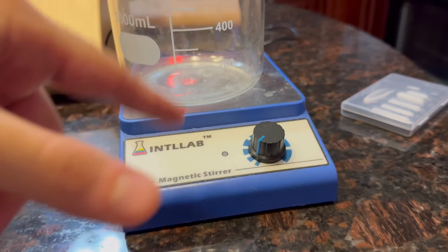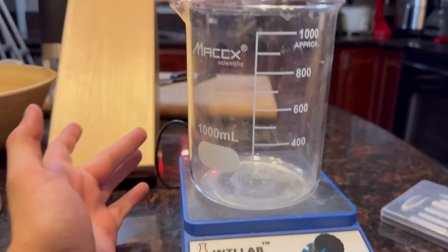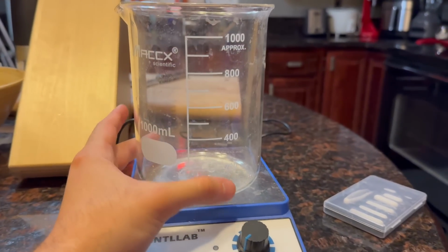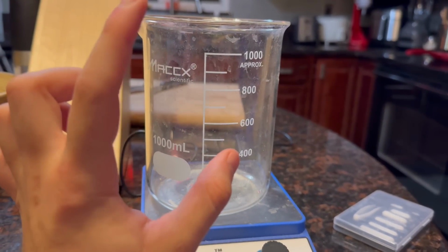So this is, well, first of all, it goes on there. You turn this on, magnetic thing spins inside. This is 1,000 milliliters or a liter. Pretty sure I did that math right. And it takes 6 scoops. Now this is really dirty, so I'm gonna go wash this out with the RO, but it is gonna be 1,000 milliliters of RO water.